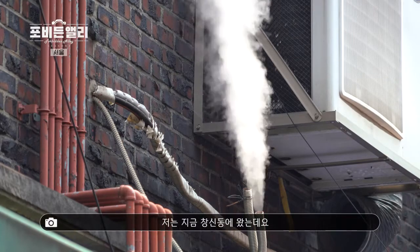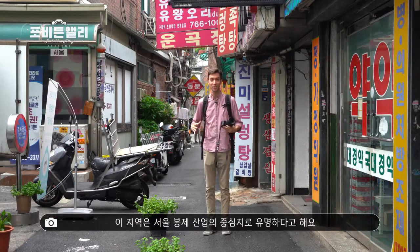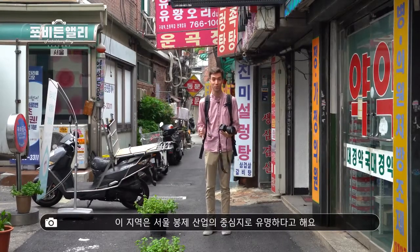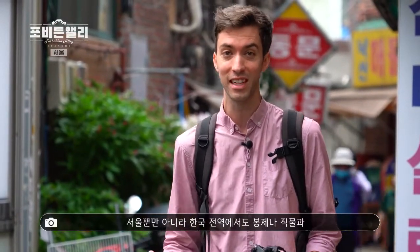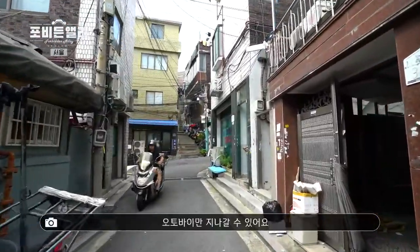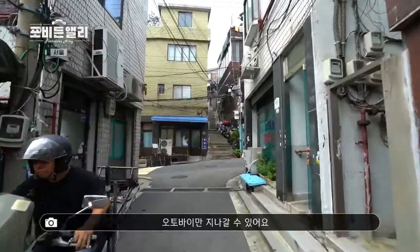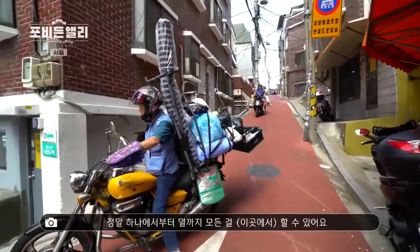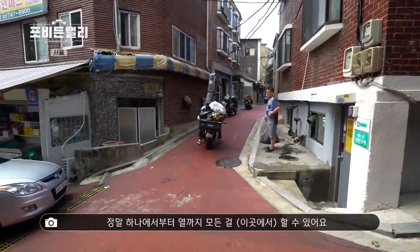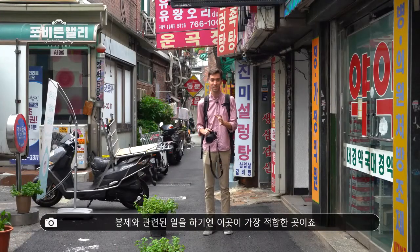All right, guys, now we are in Changshindong. This area is really interesting because it is the place to come in Seoul for sewing. If anything that you need to get done in regards to sewing or textiles, this is the place to come in Seoul. And the alleyways are very, very narrow and small, so only these little motorbikes can get through the alleyways, no cars. Anything that you need to get done, you can start from point A all the way to point Z. So anywhere along the process of sewing, this is a place to do it.